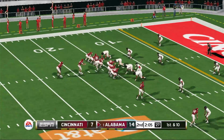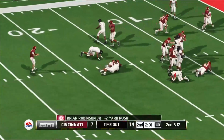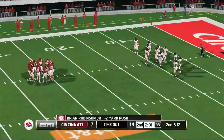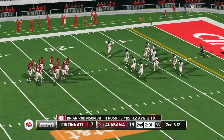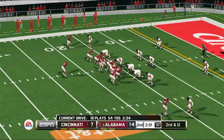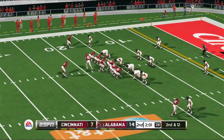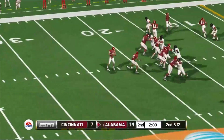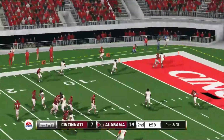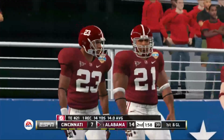A great play by the defense. There's nothing like a defense being able to slip off of a block, get into the backfield of the offense, and then make a play in the backfield to be able to create some momentum possibly for this defense. Makes the catch and gets out of bounds.